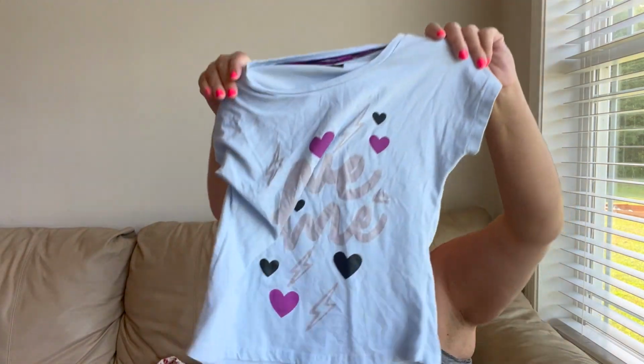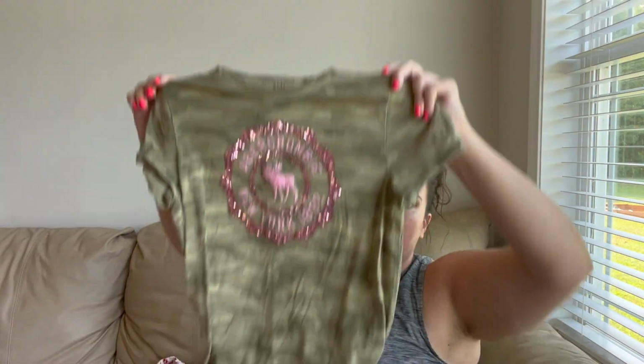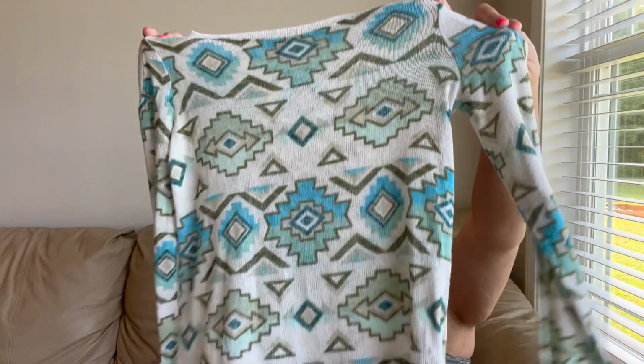Short sleeve shirt, because I picked up a few things that were summer. Again, Kylie got this little cold shoulder mermaid shirt. Got this little t-shirt. I mean, it's just on and on and on. These little overalls, Kylie scooped them up. I mean, so stinking cute. Layla scooped that one up. Kylie got her some shorts, little jean shorts. This little Aztec cold shoulder shirt, Kylie scooped up.